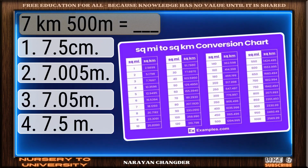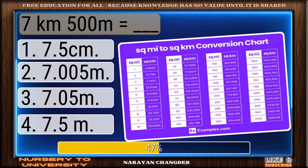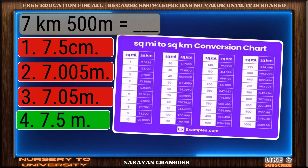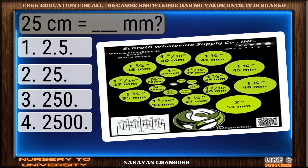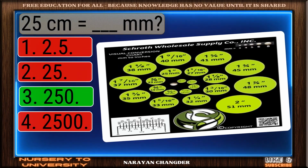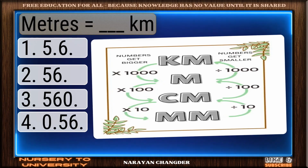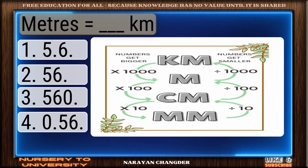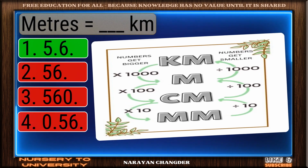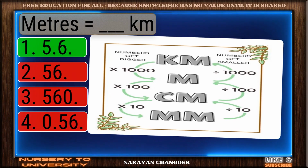7 cm 500 equal to dash. Perfect. 7.5 mm is the correct choice. 25 cm equal to dash m. 250 is the answer. Meters equal to dash km. Well picked. 5.6 is the correct answer.